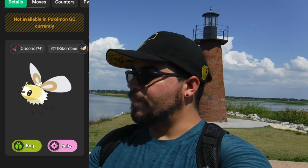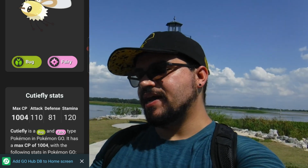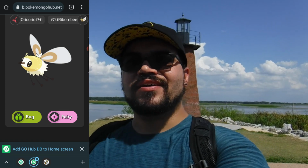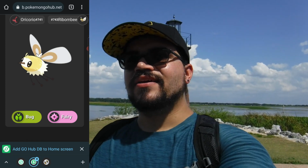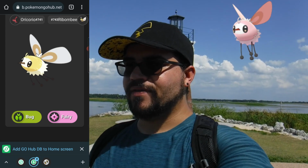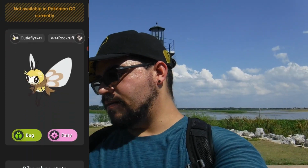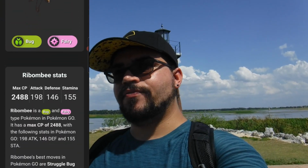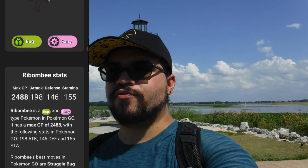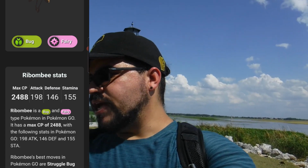Cutiefly in Pokemon Go, bug and fairy type Pokemon. Gonna max out at level 50 at 1004 CP. It's not gonna be really useful for anything besides some great AR photos, because this guy is super photogenic. Plus the shiny on this thing, forget about it. But Ribombee brings some interesting play, being that it does max out at level 50 at 2488. So 100% is good enough for the Ultra League without needing to find weird stats. So that's kind of dope.